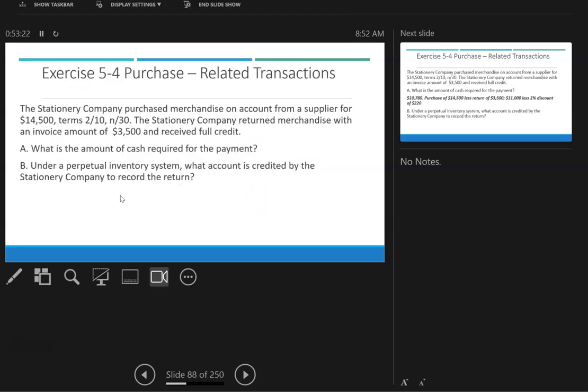Let's look at some problems, and then if we need to fine-tune it, we can go back to some of these slides. I don't want to get so caught up in the details that I lose the steam here. The stationery company purchased merchandise on account from a supplier for $14,500, terms 2/10 net 30. The stationery company returned merchandise with an invoice amount of $3,500 and received a full credit. What is the amount of cash required for the payment? And then under the perpetual inventory system, what account is being credited by the stationery company to return the item?